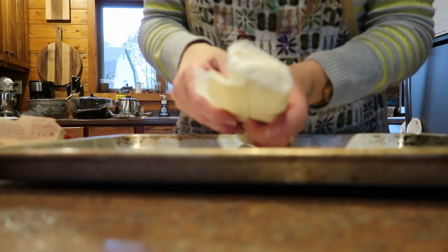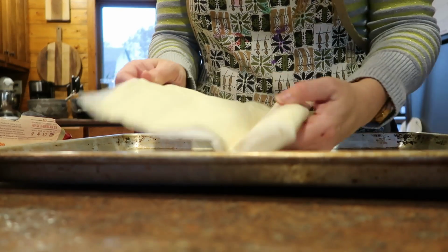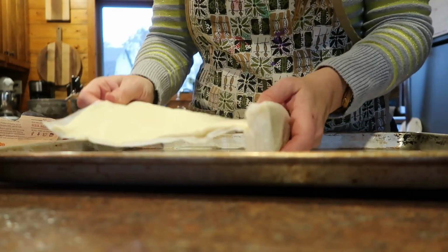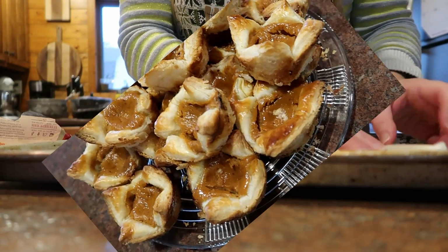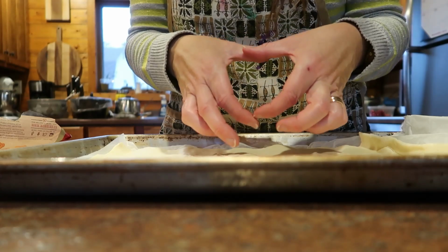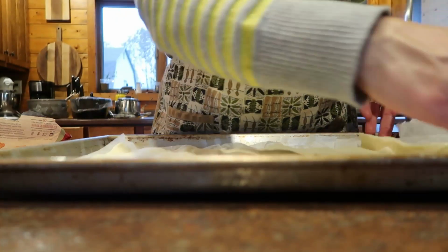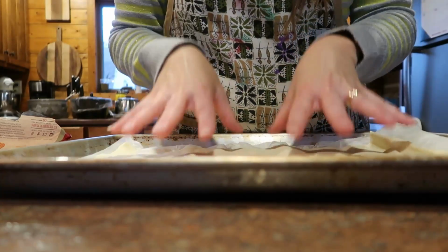From experience, it is important to use the parchment paper with the puff pastry. I did make some little pumpkin pie cups with the puff pastry, which of course we ate all up, but they were not pretty. I thought that I wouldn't have to spray my little muffin cups. It did not work out very well at all. So from my experience, it works best to just use the parchment paper.